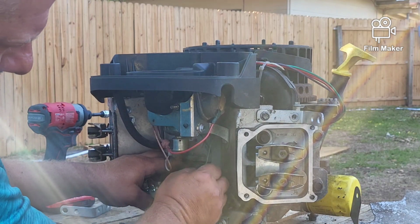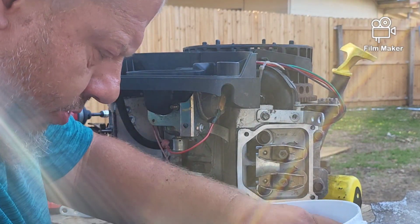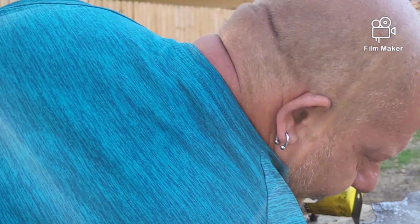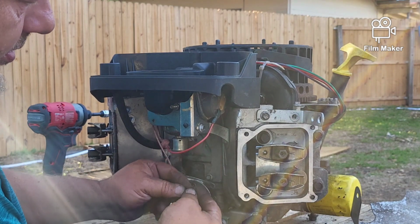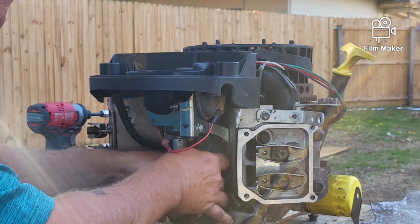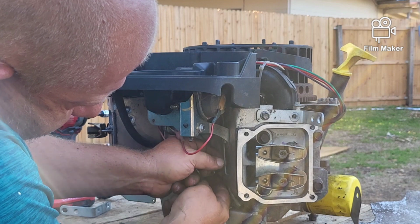Now this would go on the governor, and there's a little lock plate. It's supposed to be in this bucket. There it is. This little lock plate goes in here from behind. And that goes in the little plastic piece.